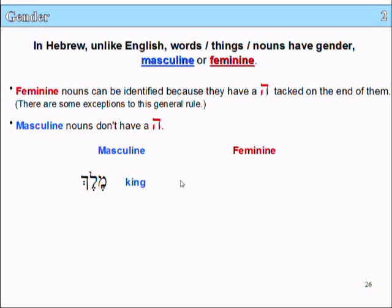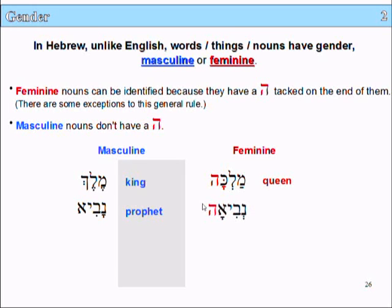The feminine word for queen is derived from the masculine word, and it's called Malka, mem, lamed, kaf, hey, Malka, queen. Similarly, the word for prophet, Navi. And if we want to say prophetess, it's Naviya. Naviya. Prophetess.